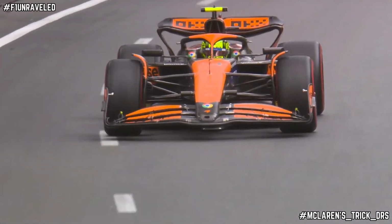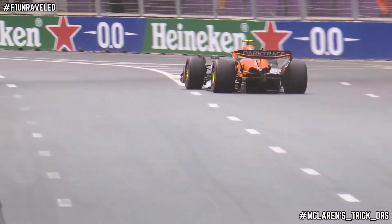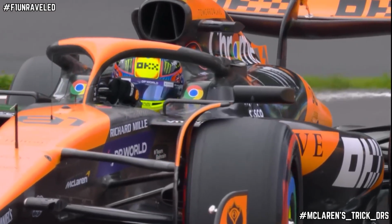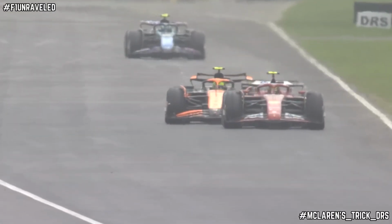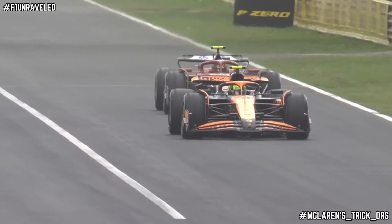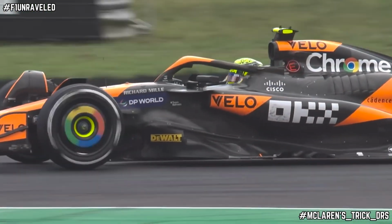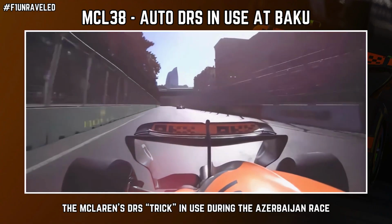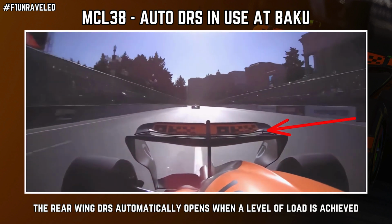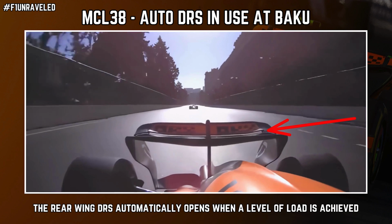McLaren have been caught hiding a secret housed within their rear wing on their McLaren cars for all to see in plain sight. Having sneakily installed a system which is all about automatically opening a portion of their DRS flap on the rear wings for use on the straights, irrespective of them being in the 1 second detection zone of a car in front of them. And this could be seen in use throughout the Azerbaijan Grand Prix.